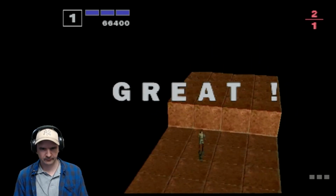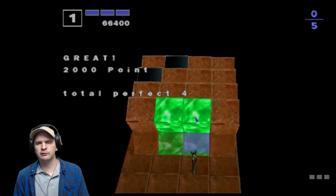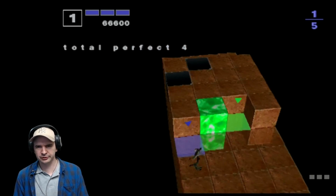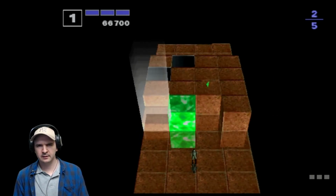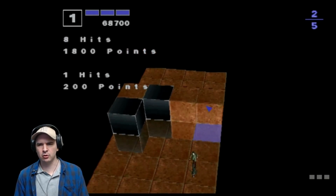Great. And also, if you get crushed, that also does work against you. It's very easy to crush yourself in later levels. Right, that one, and three more.